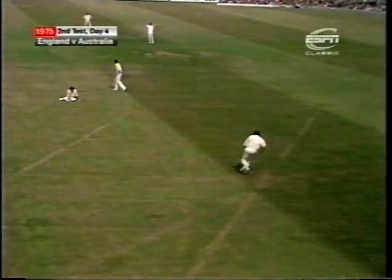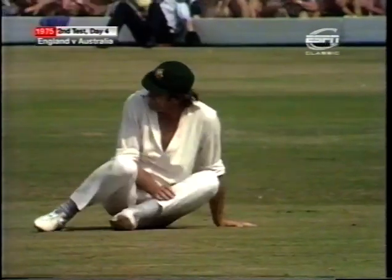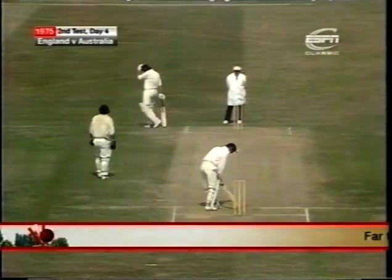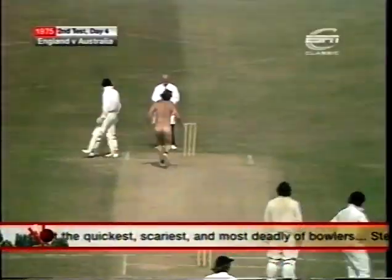Edge there, a shuttle dive at slip, they scramble through for the 100. 400 up then, 400 for 6 to England. And there's the old streaker.